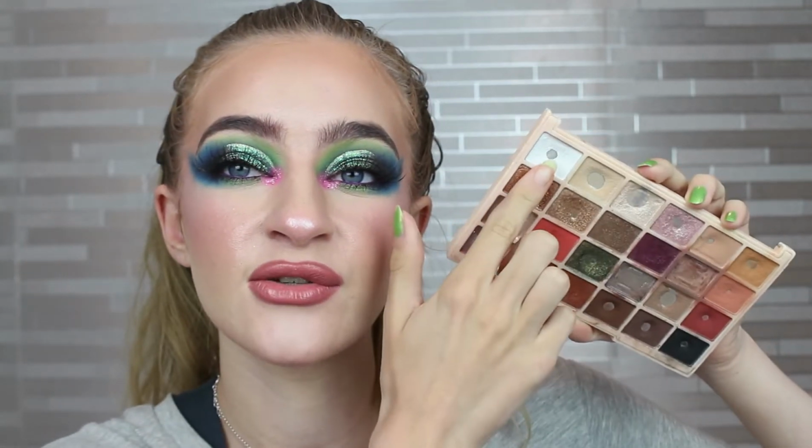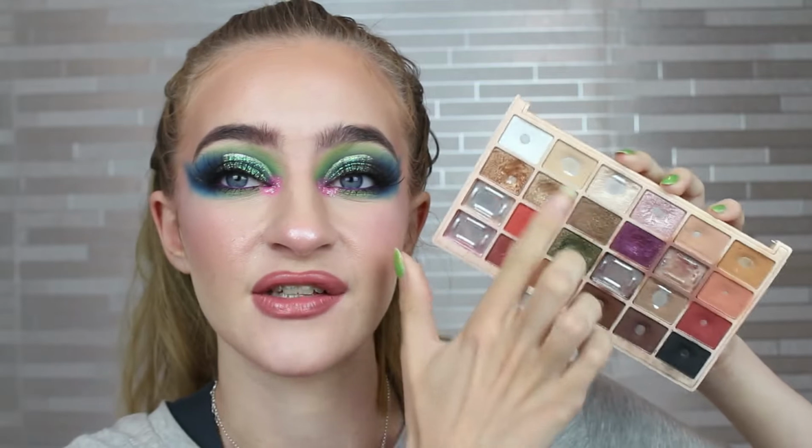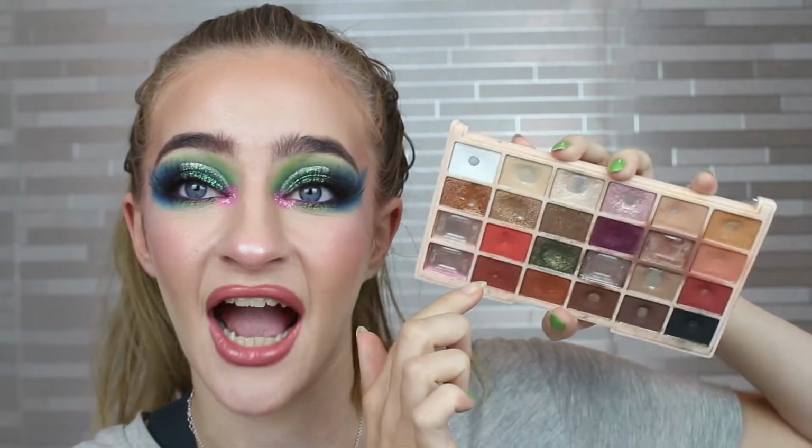Okay, so let's start with Penguin. So I think you can kind of see the pan there, which I haven't used this month, and that's because I have been really focusing on Pancakes. I use the white as a setting shade, I use Pancakes as a setting shade, and I also use, I think this is Iced Coffee, I use that as a setting shade as well. So my plan is to try and finish Pancakes as much as I can.